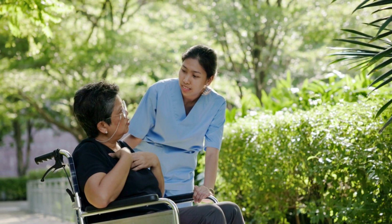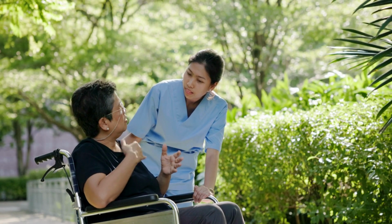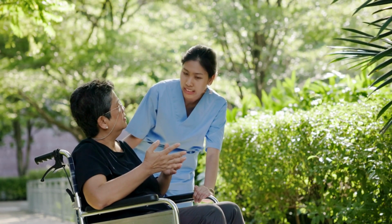Firstly, as a psych tech, your main priority is the well-being of the patients under your care. This means paying close attention to their needs, behaviors, and any changes in their condition. Building rapport with patients and showing empathy towards their struggles can greatly enhance the quality of care you provide.